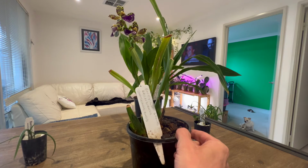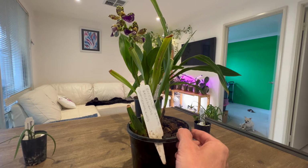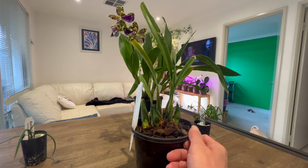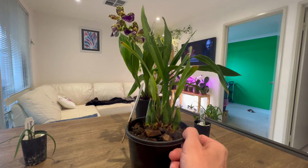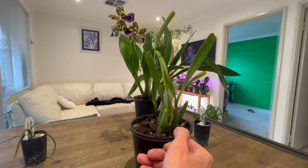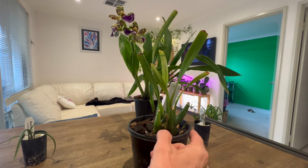And this is Encyclia belizeanensis. I'm sure I mispronounced that. Also known as Encyclia guatemalensis, and this will give you an idea that this is from Central America and Mexico. So I'm pretty chuffed to get this one.